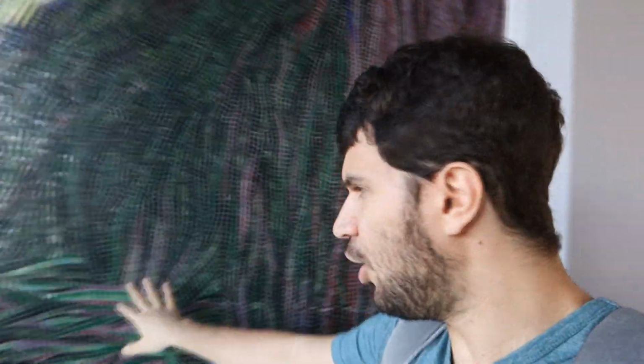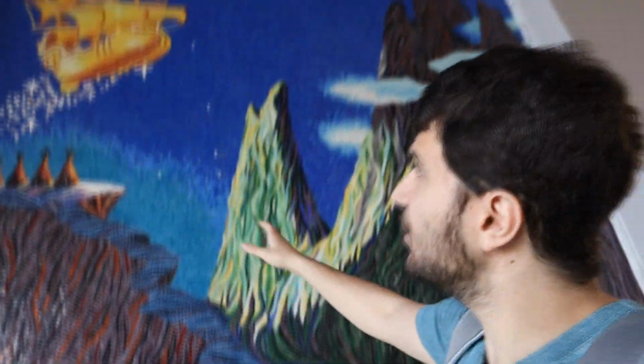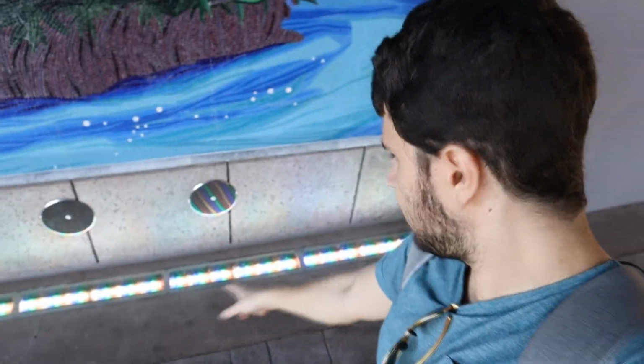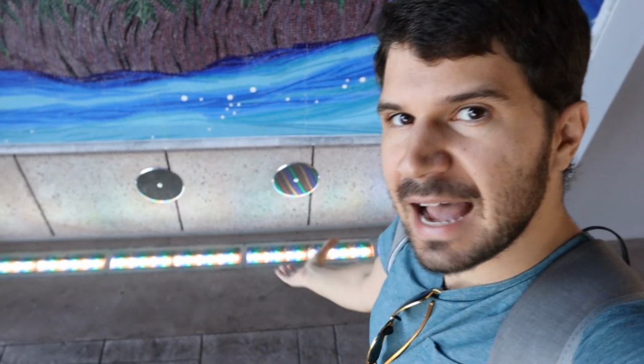Oh my gosh, look at this mosaic here. All tile, tiny pieces of tile here that go all the way across the wall, decorating. Look at that, into Neverland, looks like from Peter Pan here. Beautiful scene, again with tiny, tiny pieces of tile there. Beautiful mosaic, wraps all the way around the ceiling. Let me see if I can give you a full view of that. But really, really nicely done. And if you see on the ground there, you can see some of those rainbow colored lights, I imagine to light up this mosaic at night.